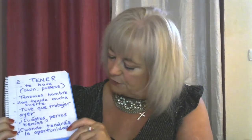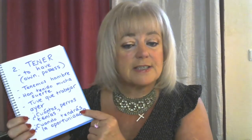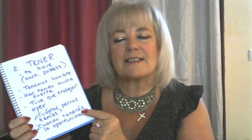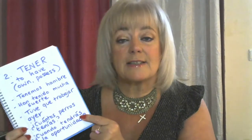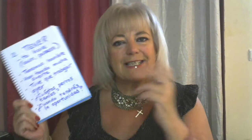Then this is the future tense, and tener is irregular in the future tense. So it's not teneras, it's tendrás. And future tenses are all explained in level 3. So there's our examples of tener. So you see that tener is to have something or to have to do something.